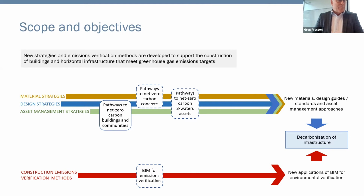I will talk a little bit about the project that we have started, but before I do, just the three projects which I've shown there with the dotted boxes, we hope in the next few days to announce the launch of a new project which is developing a pathway or a roadmap to net zero carbon concrete for the New Zealand concrete industry by 2050. And we think that will be a very, very exciting development. So fingers crossed we'll be able to announce that very, very soon.